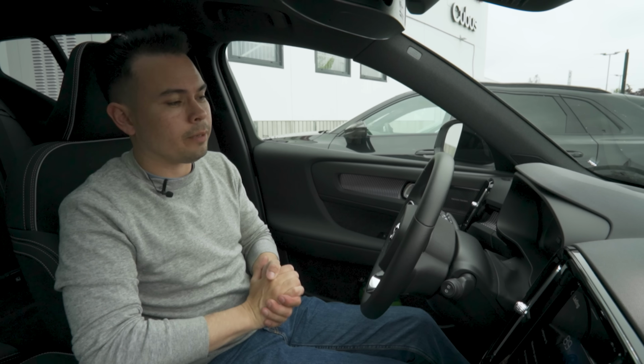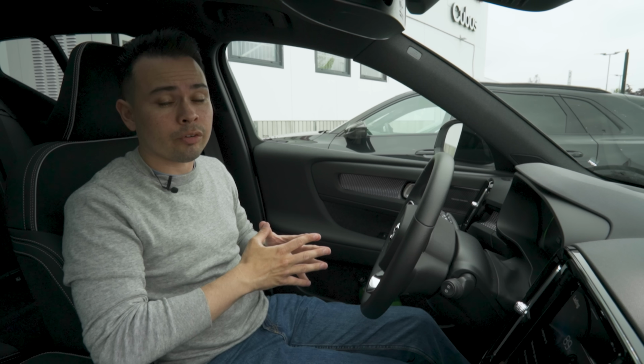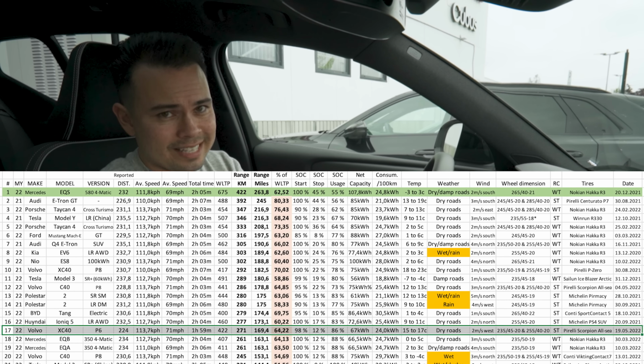But okay, guys, so this car has a net battery capacity of 67 kilowatt hours. We take that divided by the consumption, 24.0 kilowatt hours per 100 kilometers, and then subtract about 3% in heat loss. That gives us a theoretical range of 271 kilometers.